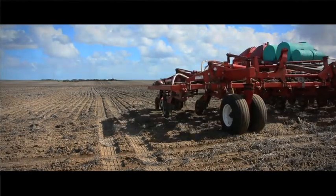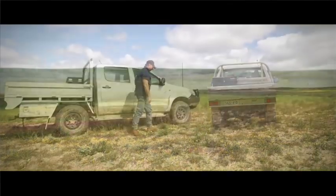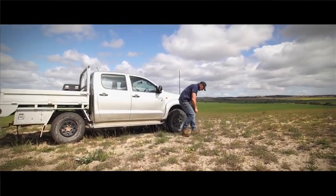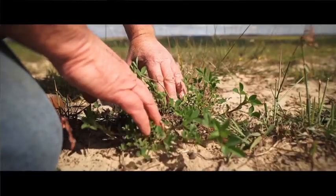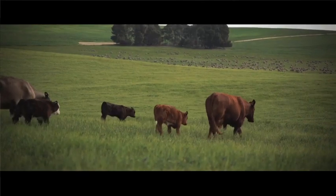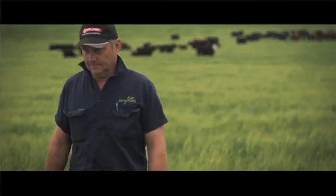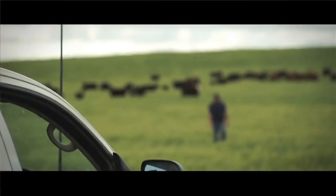Our soils are really our biggest asset, so we've really got to manage them and look after them. And in this environment where they are very fragile, we've had to spend a lot of time and effort into managing our soils to eliminate soil erosion. The interaction between ag and NRM is important to get a balance between the environment and also sustainable food production.